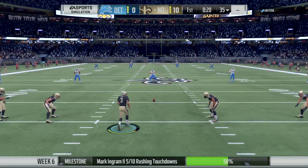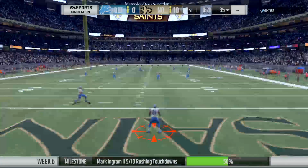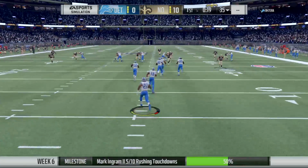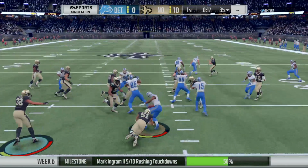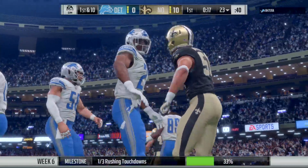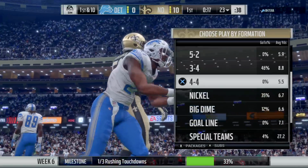Lutz now to kick this one away. That's fielded in the end zone. And he'll bring it a few past the 20 to the 23-yard line. And Detroit getting set to go now.